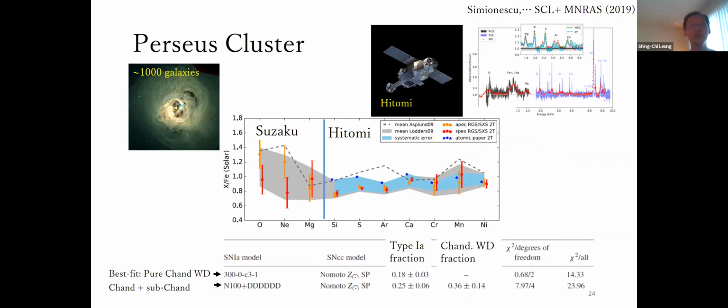So if we want to look at a more general solution, we need to look at larger systems such as the galactic cluster. This is the result obtained by another observer, Aurora Simionescu. She had the Hitomi result for this Perseus cluster. You can see that this observation is extremely high precision. The error bar is much lower than those taken from the previous generation telescope, Suzaku. And if we want to fit this set of data, given the very tight limit here, we find that the best fit model will assume pure transitional mass white dwarfs.